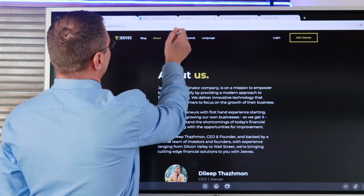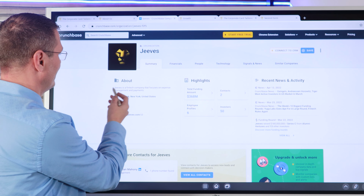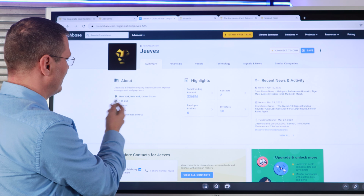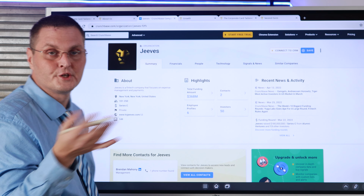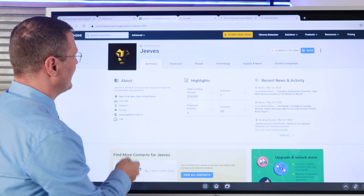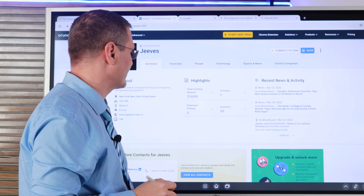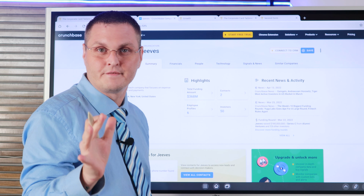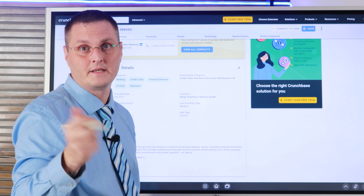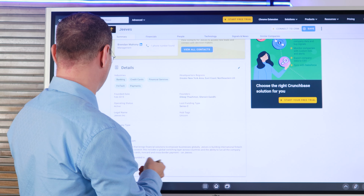So let's go over to Crunchbase to see a little bit about what Jeeves is all about. Jeeves is a fintech company that focuses on expense management payments. They're based out of New York, and they have 100 to 250 employees. They are at their Series C round. It's a private company. They have raised $368 million in funding, and they have about 50 investors. They were founded in February 2019, so they're a fairly new company, but in the U.S., they are less than a year old.